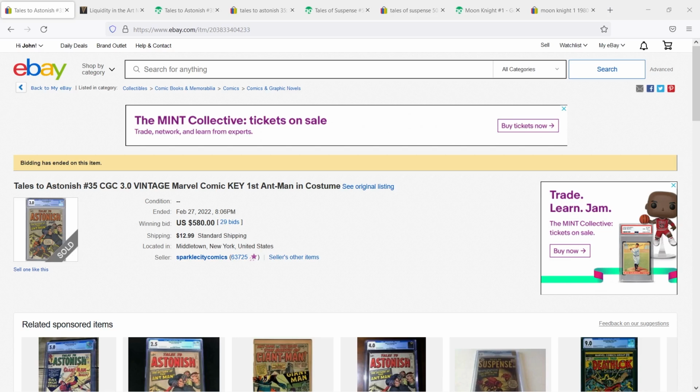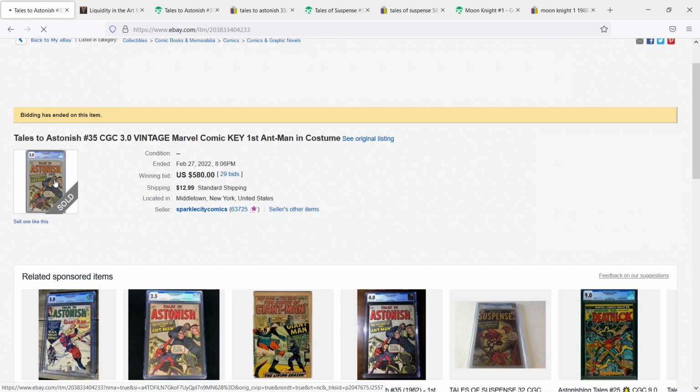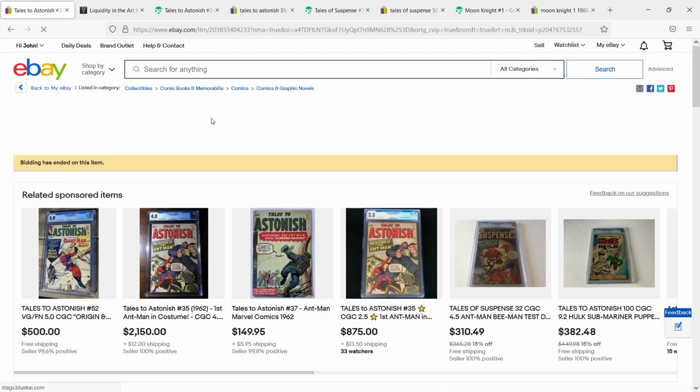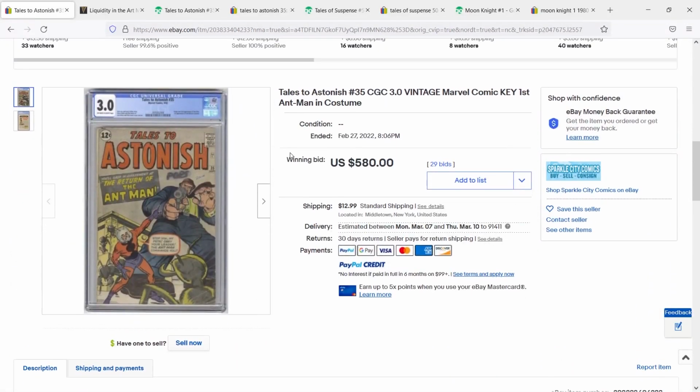So let me first show you guys the book that I was watching in this market right here. And this, of course, was the Tales to Astonish number 35. It was a book that, for me, is on my list. It's something that I would love to have in my collection, but I wasn't ready to necessarily make the purchase. I was just watching this in the market so I could get a sense of where the values are.